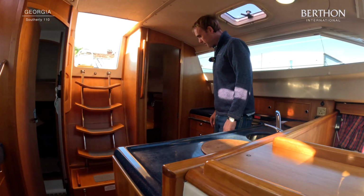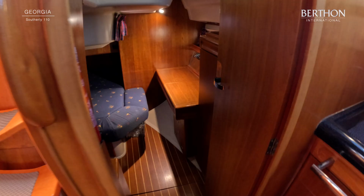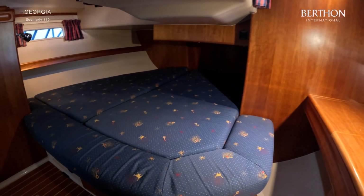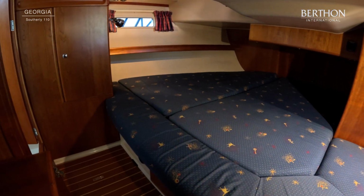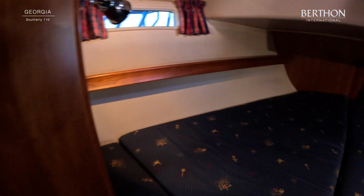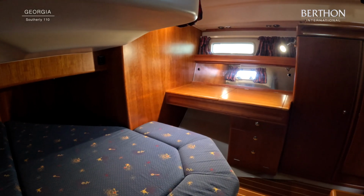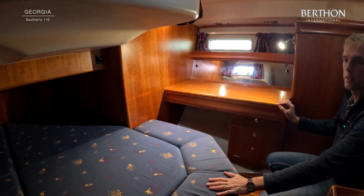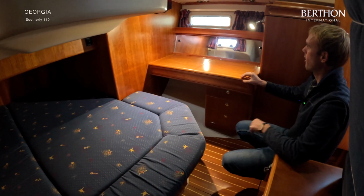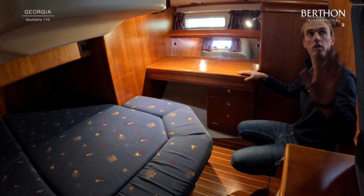Into the master cabin, which is tucked up on the stern of the boat. Again, nice size, a good size double with a vanity desk. It also has access into the head, and many of the features have been replaced. I understand the head has been upgraded over its time. The lighting has been upgraded to LED. This actually is original, but it shows how good a condition the boat is in for her age, because this is really looking great. So a good sized vanity desk tucked under here.